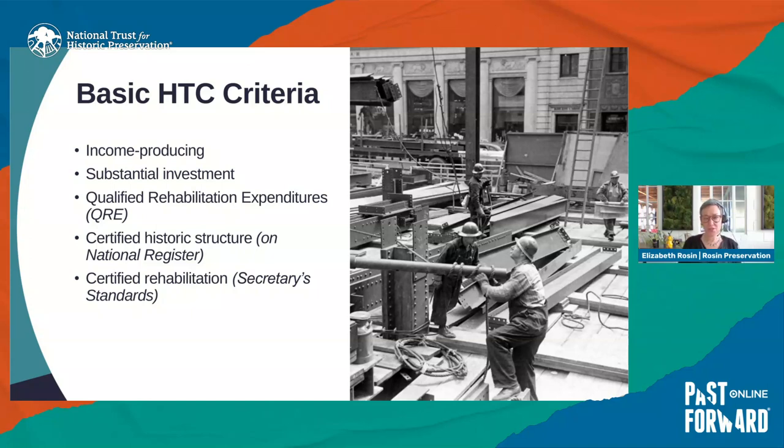The first is that you have to have an income producing property. As Heather said, this can be any type of use other than an owner occupied residence. It can be for rent apartments, commercial office, retail, manufacturing, institutional use, as long as there is an occupant paying rent to the owner of the building.